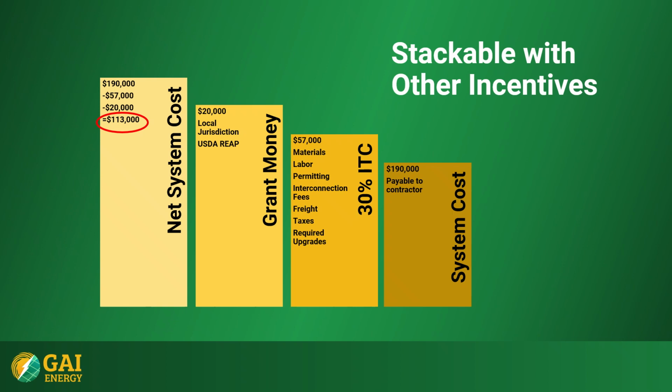It is 30% off materials, labor, any paperwork like permitting, interconnection, even things like freight and taxes, and any upgrades that may need to be made because it's something required to safely connect the solar or install the solar. So maybe a new roof might be an example, or an upgraded size on your system from the utility. So instead of 400 amp service, maybe you need 600 amp service, something like that. All those things can receive 30% off under the ITC.